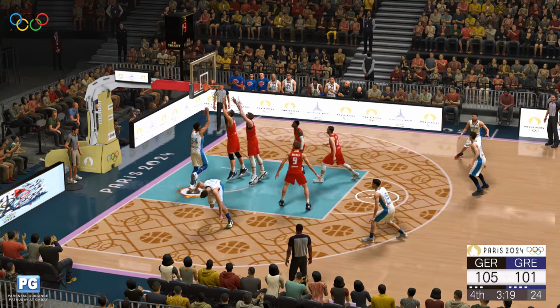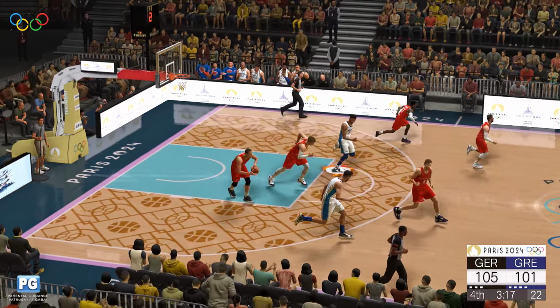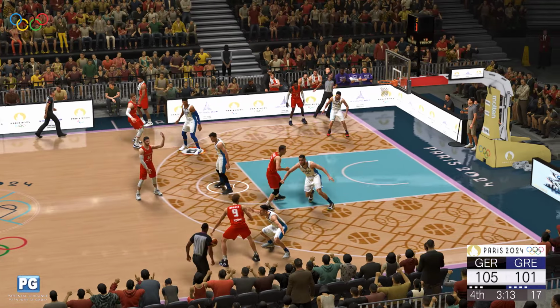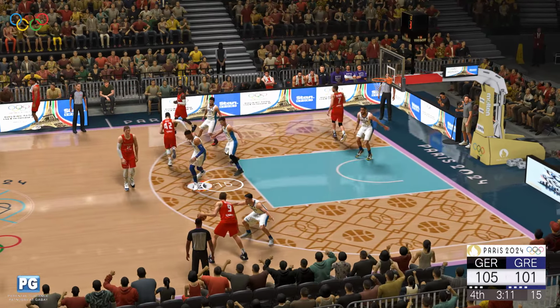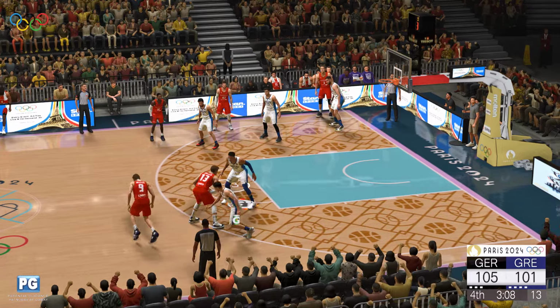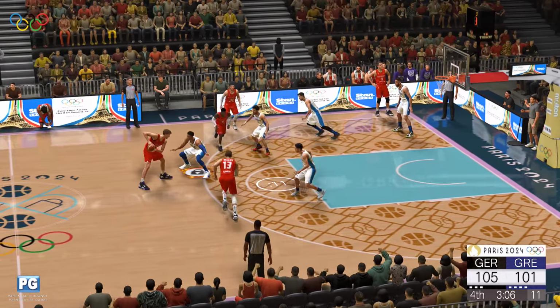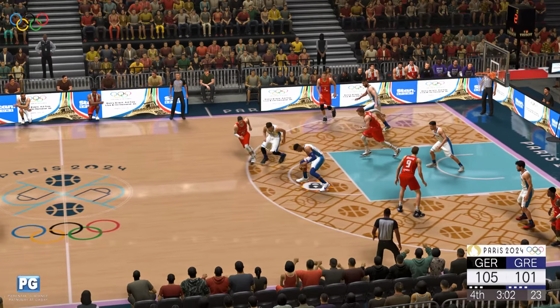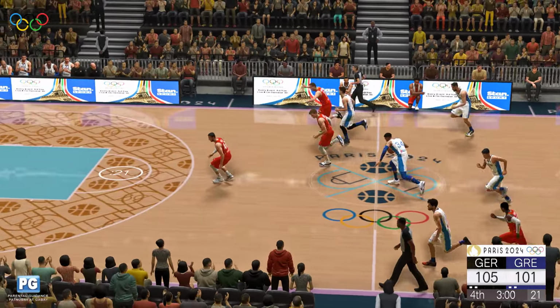Here's Papayannis. Can't get it to fall. Smart accurate passes, Greg, are really paying off for them at the moment. And also good off-ball movement. Everyone is paying attention and looking to create the best shot for the team. It's thrown by Antetokounmpo.